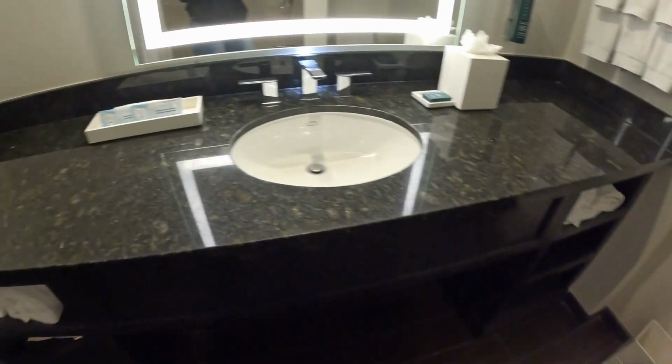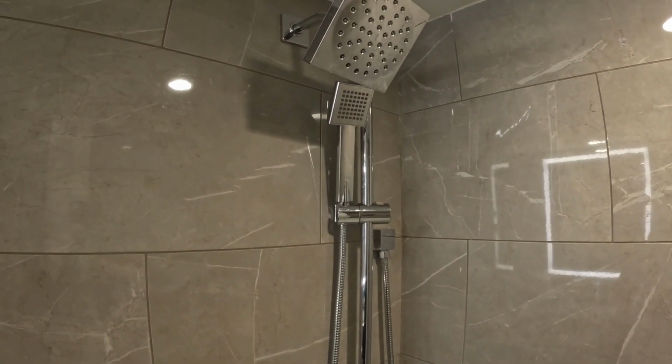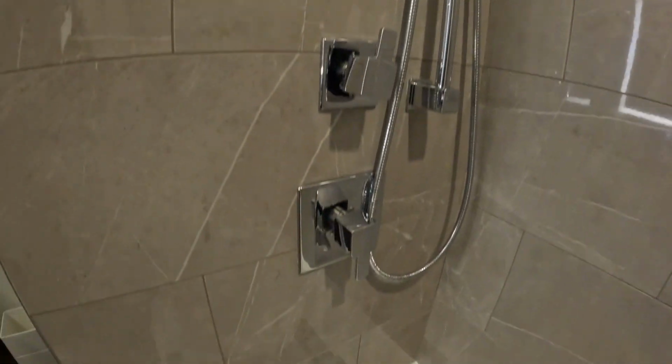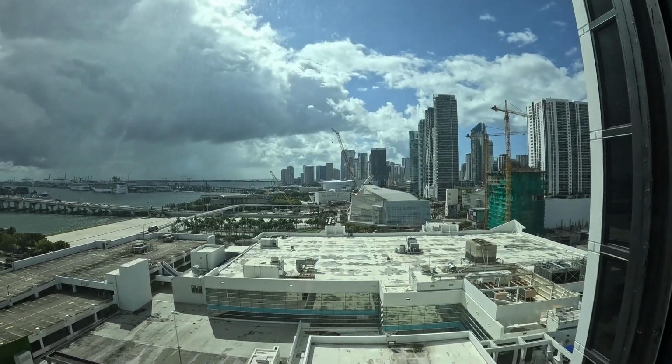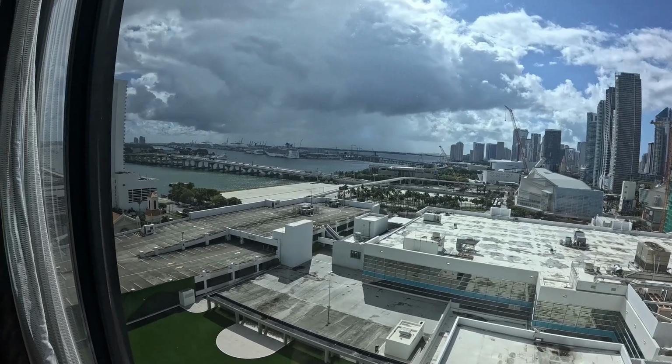I love the color palette in the bathroom, and the detachable shower head was a nice touch as well. Here is the view from our room. It's not a beach view, but it's not too shabby either.